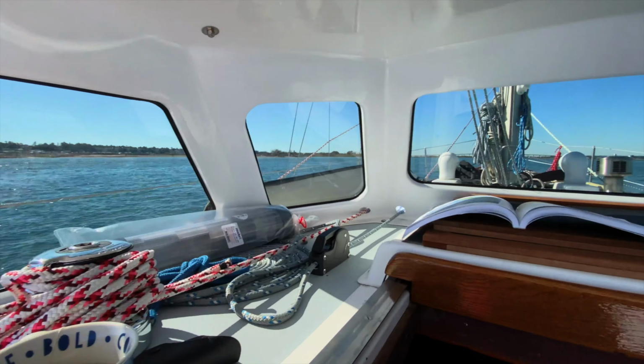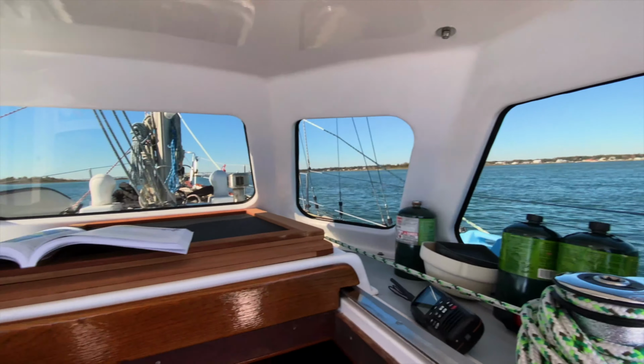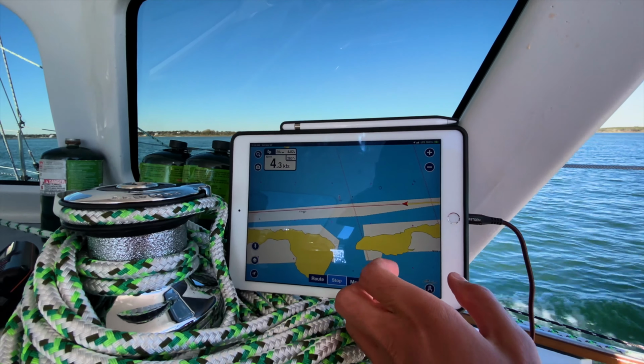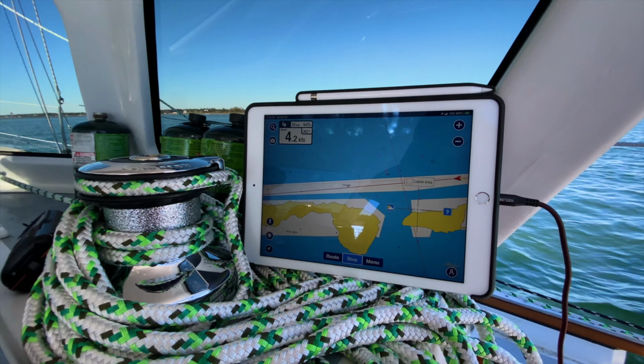Looking out my panoramic windows, making sure nothing's coming or that we aren't going to hit anything. Watching my navigation here. Watching the depth.